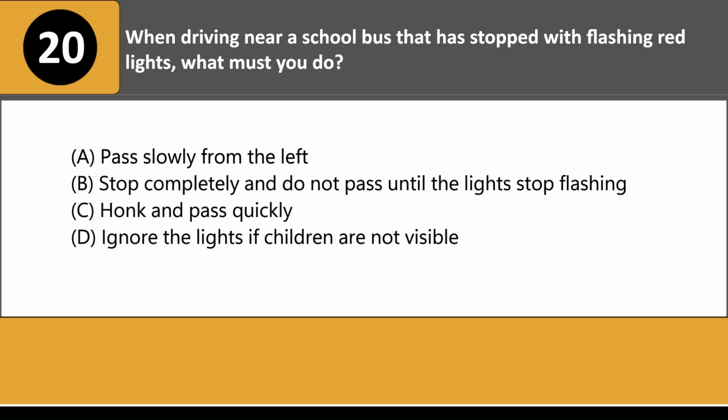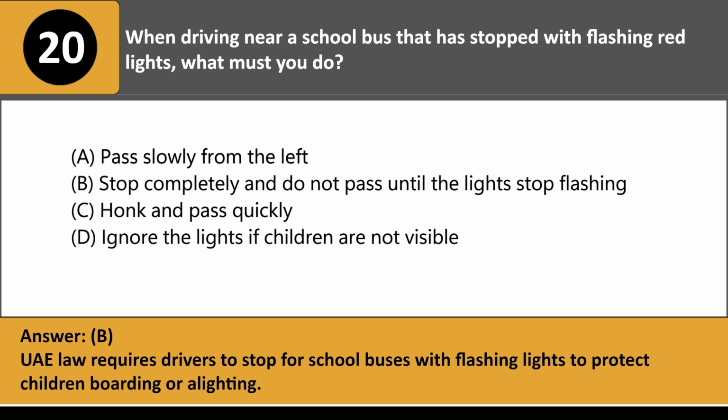When driving near a school bus that has stopped with flashing red lights, what must you do? A. Pass slowly from the left. B. Stop completely and do not pass until the lights stop flashing. C. Honk and pass quickly. D. Ignore the lights if children are not visible. Answer: B. UAE law requires drivers to stop for school buses with flashing lights to protect children boarding or alighting.